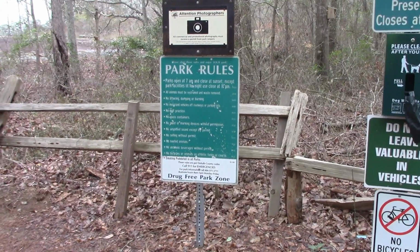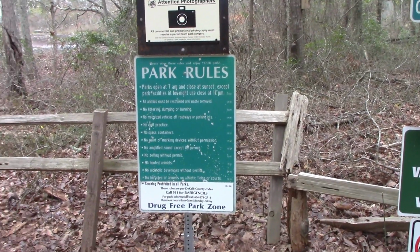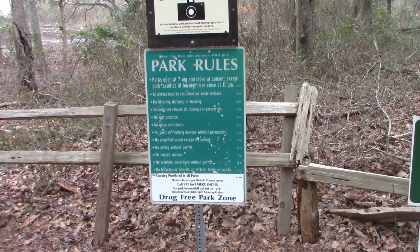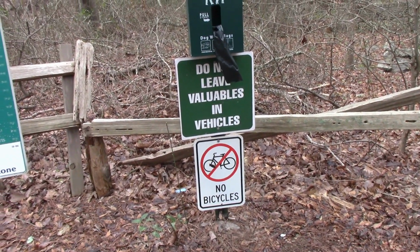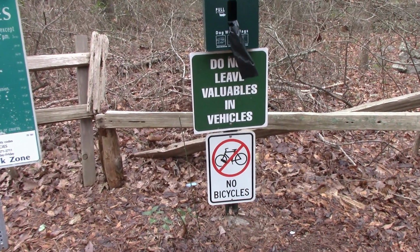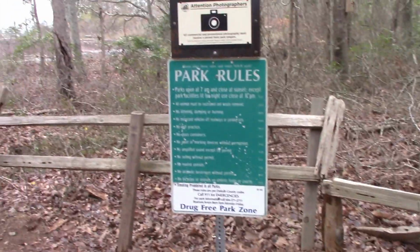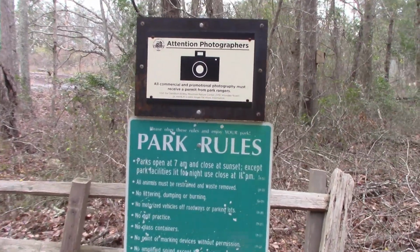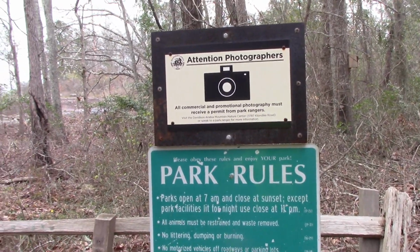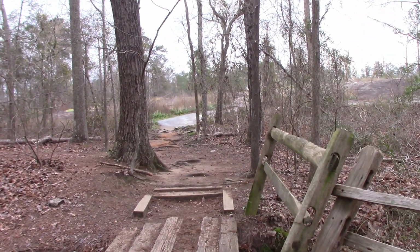Always take a moment to get acclimated with the rules of your particular trail. In this case, we have a nice set of rules here, and then some other good information like do not leave valuables in your vehicles, and here no bikes are allowed. And then also, if you're a professional photographer, which I am not, you need to get you a permit before you can take pictures of this great and glorious place.